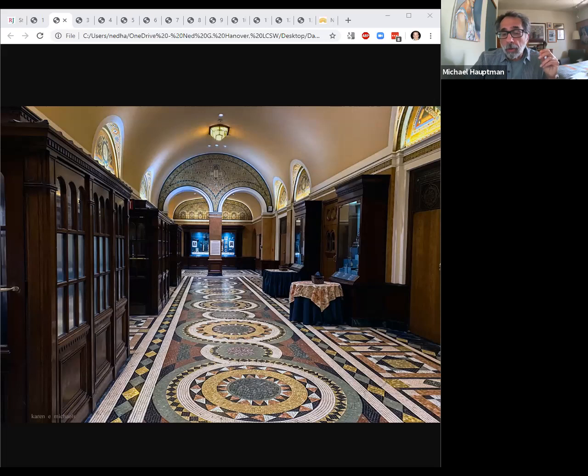No, they're all individual tiles that are ceramics, and some of them are stone. So it's a combination of ceramic tile, and some of them are like marbles and granites in tile form. Really amazing colors.